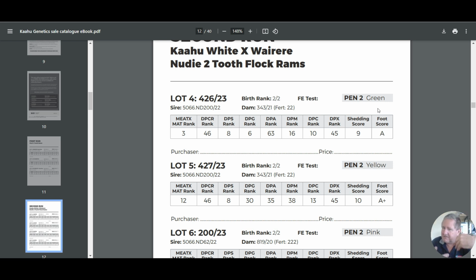But in saying that, this is a very simple way for a lot of people to look at the rams and to try and understand. So if you were trying to understand these numbers and what they mean and how they work together, this is actually the simplest way. I'll admit that. The guy's been doing it a long time, so I will concede that this is a very simple way and it's good for the buyers, providing they understand.